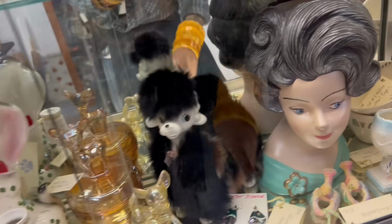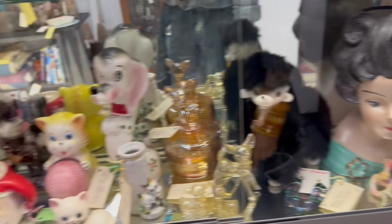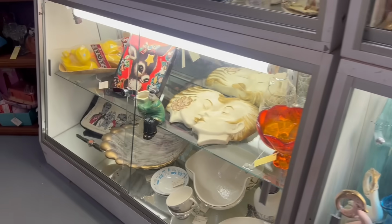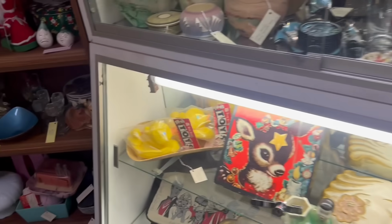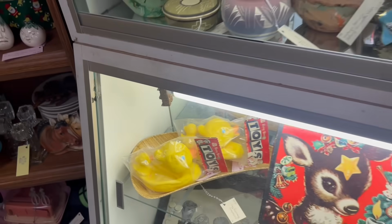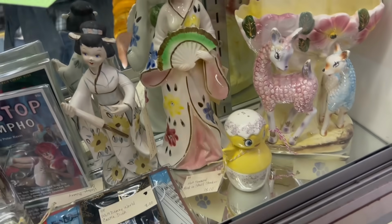The big fuzzy ceramic poodle. The one with rhinestone cat eye glasses. That's a great set of salt and pepper shakers too. I'm gonna take it all in before I get too crazy. Look at these new old stock rubber ducks. Those are $10 each. They're little soap dishes. And a single Holt Howard shaker.